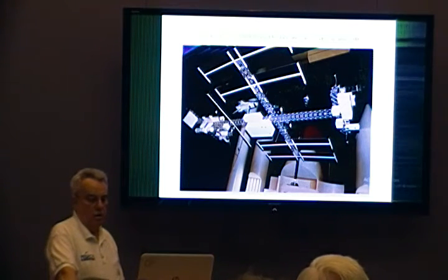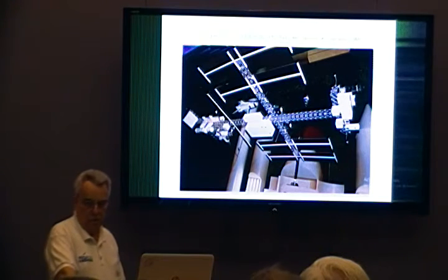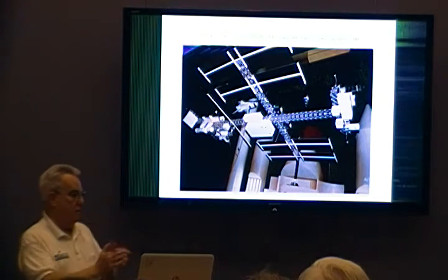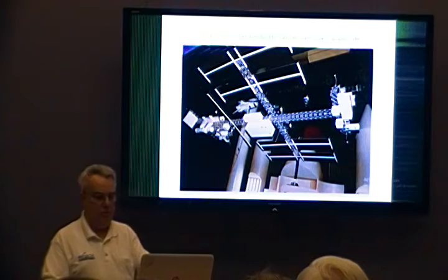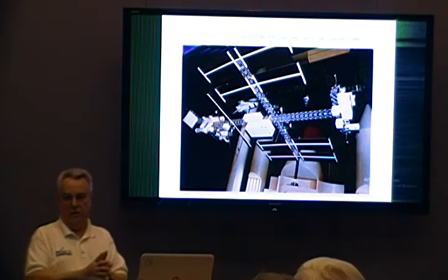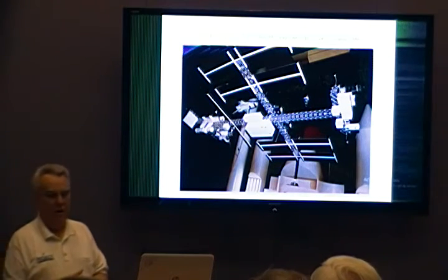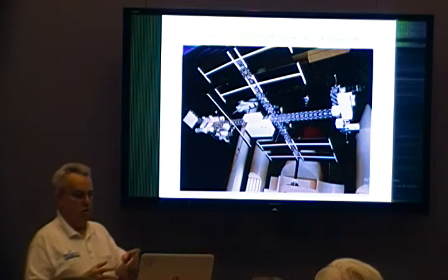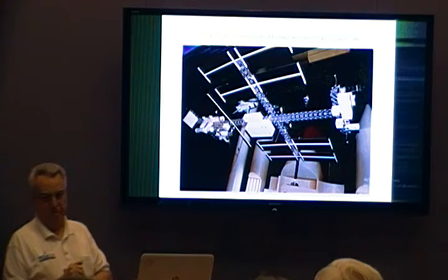Little side note, we were doing this project at the time of the Challenger accident. And I was like, Challenger. I don't know, just something about the Space Shuttle Challenger that I really liked. I just liked the name Challenger, and I found out later on it was one of the astronauts' favorites, actually. And this shuttle was going to be called Challenger.